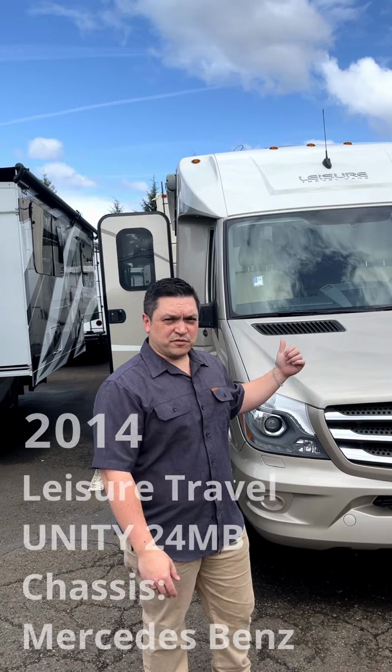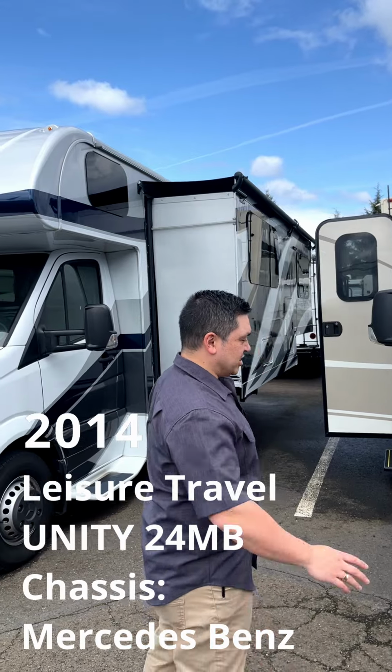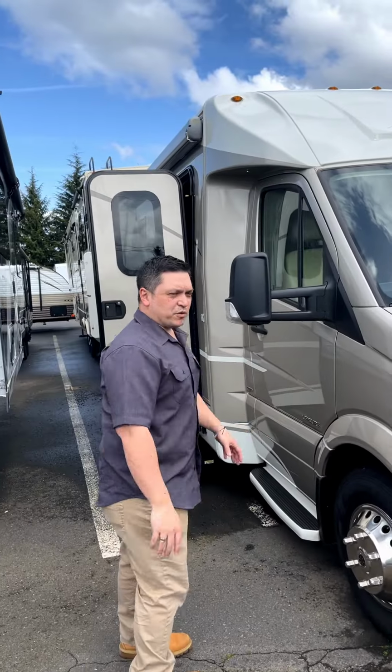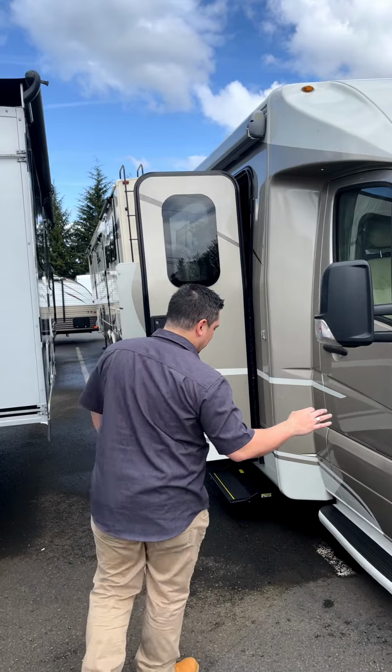Today I'm going to show you a walk around of this beautiful 2014 Unity 24MB. It's a gorgeous color. The body looks fantastic. This is full body paint. As you can see, it is the Mercedes Benz diesel chassis, so top notch there.